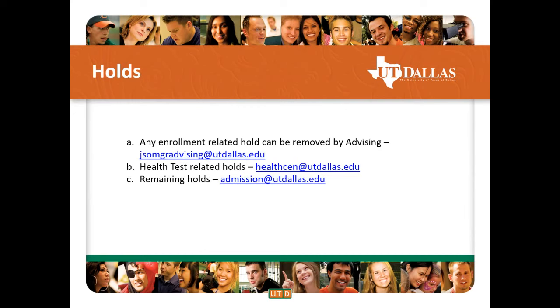I just mentioned the appointment, and all of you can check out your enrollment appointment. So every student is given an enrollment appointment on which they start enrolling. Now that's not the only window in which you can go and register for classes. You can register for classes in any window, at any time starting that window.